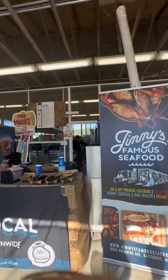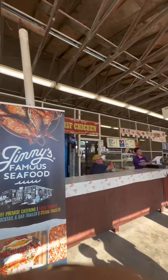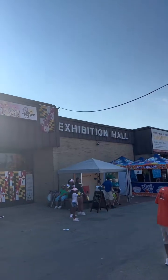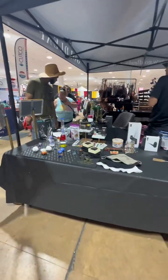Then I got hungry, so it was time to get some food. They do have some really good options here, like Jimmy's Famous Seafood and a bunch of other local stands. I went for the fried green tomatoes and a gyro. The fried green tomatoes, which that one is kind of red, it was pretty okay. The gyro, not so much. Don't recommend.